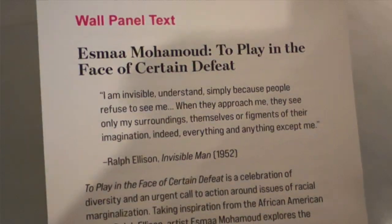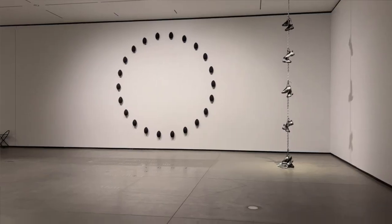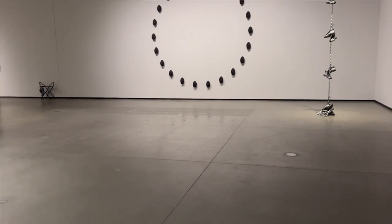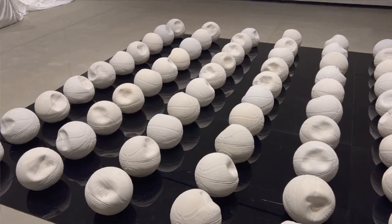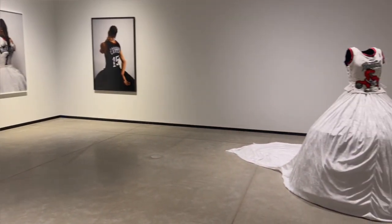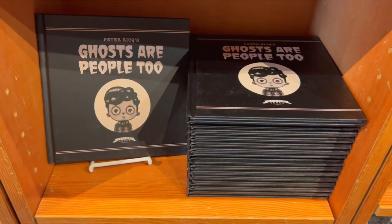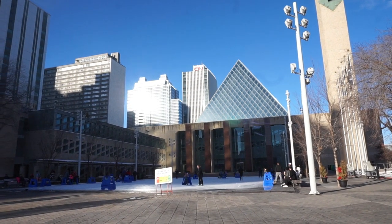And to follow along with the theme of In Black and White, they also featured Esma Muhammad's To Play in the Face of Certain Defeat. Once again, it is an exhibit that centers the issues around racial marginalization, especially in the sports industry. It was a really interesting exhibit, and seeing it after Dean Drever's In Black and White exhibit felt like the art gallery was really trying to drive a point home.